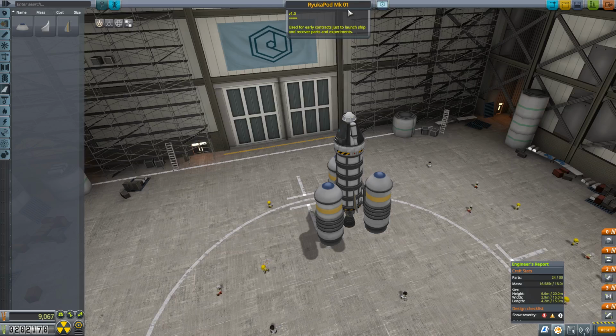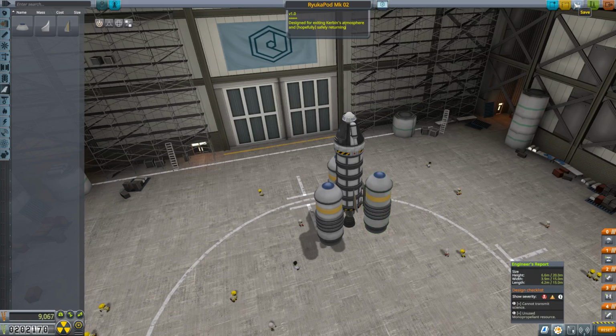We're going to call this Rukapod Mark 2, because this is a starkly different design. We should probably just make it a new design to begin with, but this is designed for exiting Kerbin's atmosphere and hopefully safely returning. Now, you experts might know that something will go wrong with this, but for now, this seems good to me.